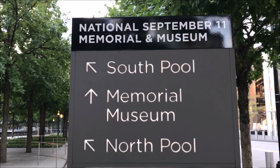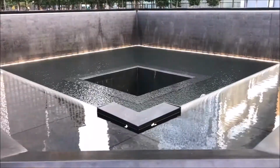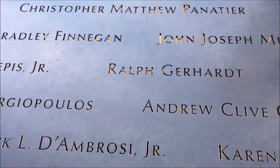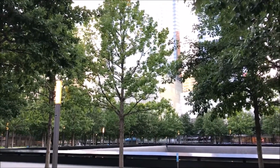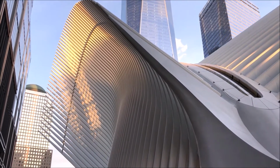The 9/11 Memorial is a very moving experience. There are the two big holes where the two Twin Towers used to be. And the names of almost 3,000 victims of the terrorist attacks are inscribed on the wall. It is really gut-wrenching for all the people of our generation who lived through that event. Yeah. But the architectural revival of the last 15 years makes the World Trade Center really interesting to visit.